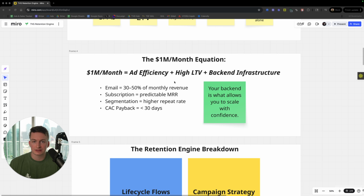Email should be generating 30 to 50% plus of monthly revenue. We should have a subscription offer in place if your products do allow for that. If you're selling a $1,000 cold plunge, $5,000 cold plunge, you wouldn't necessarily have subscription, or you might have an info product or something off the back of that high ticket item. But if you are selling a consumable, let's build our subscription base.